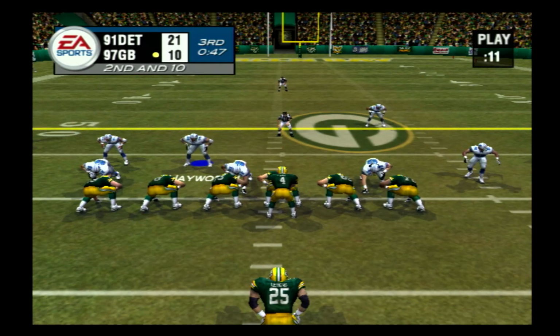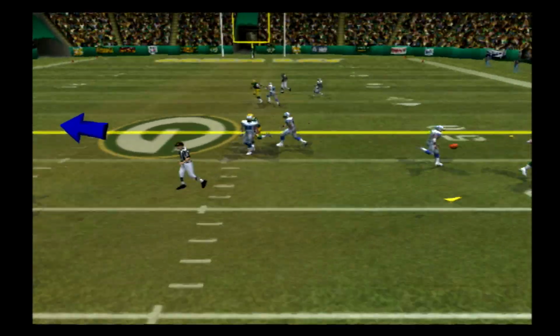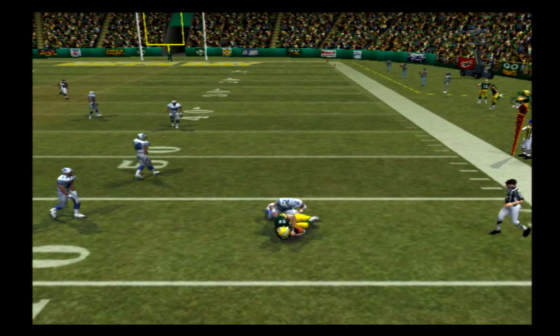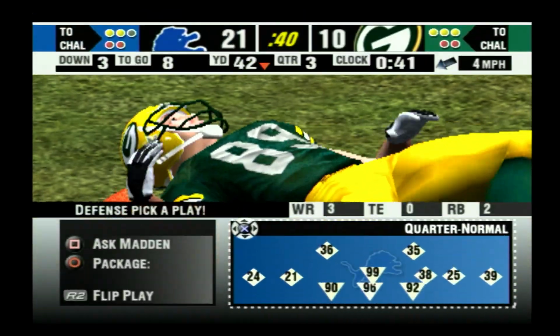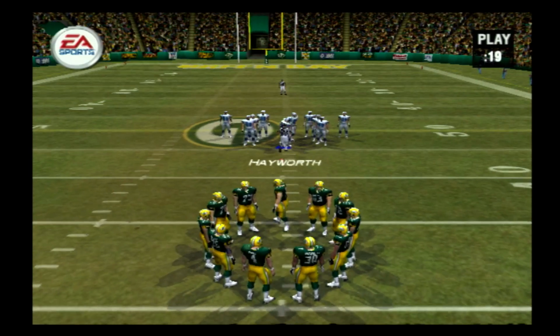Favre sets up. Drop back! Pressure, looking for an option, throwing. And this pass is completed. Chmura is doing a good job finding the open area in the coverage, and that's his 3rd catch.